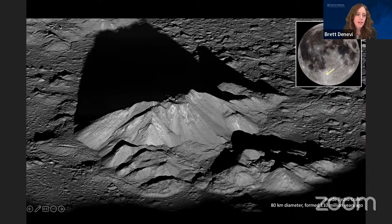But this, again, is really getting at what is just so amazing about the moon. This crater is 110 million years old, and yet you can see its features are so well preserved. It looks like they formed yesterday. The central peak here inside of Tycho crater formed because the asteroid or comet was traveling at over 10 kilometers per second. It hit the moon with such force that the ground was pushed down, compacted, and then rebounded up to form this 2-kilometer tall mountain in just a matter of a couple of seconds.